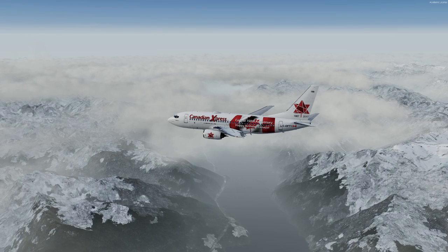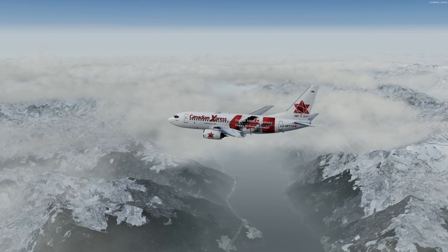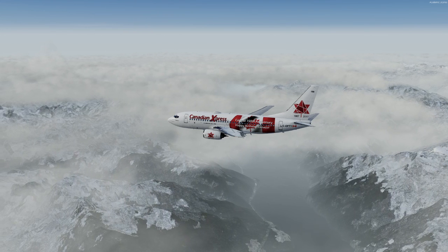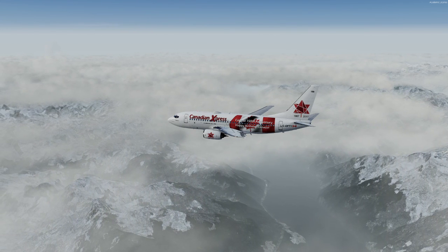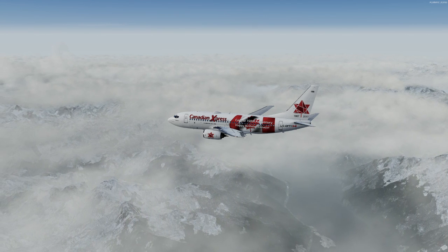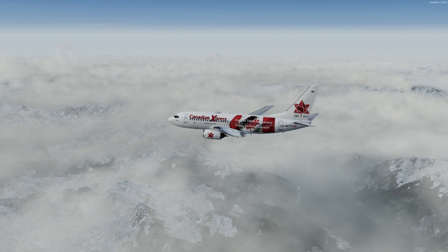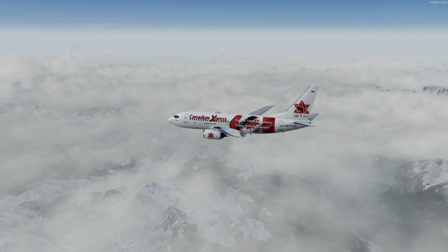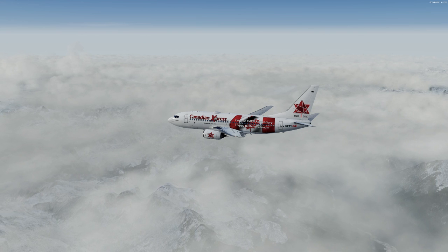Vancouver Center, Power 29. Power 29, Vancouver Center. So normally I'm used to a descend via. Is the rejoin STAR, is that code for descend via STAR for Power 29? Power 29 negative, but however, you can descend flight level 190. All right, we'll descend 190. Thanks for that clarification, Power 29.